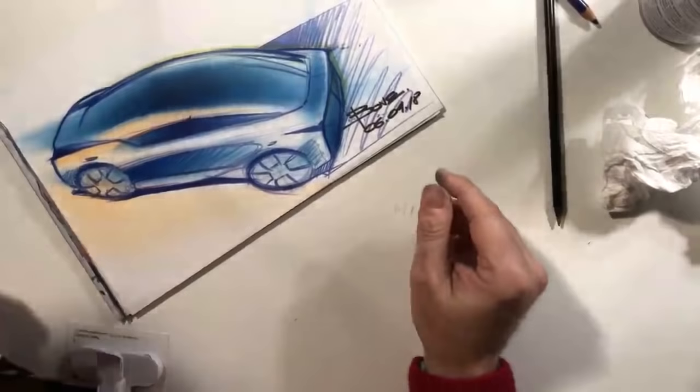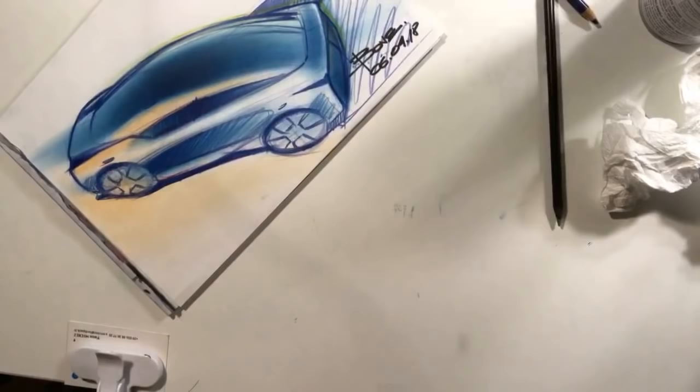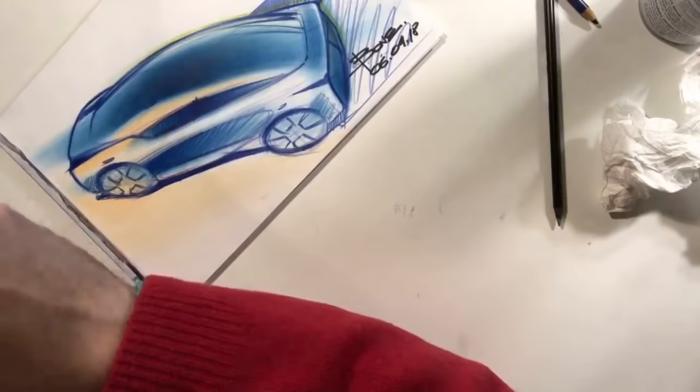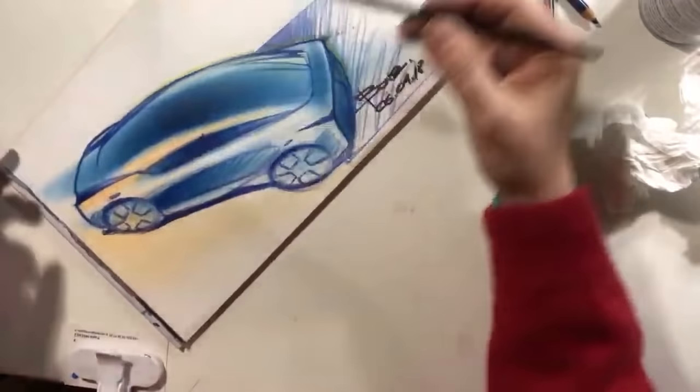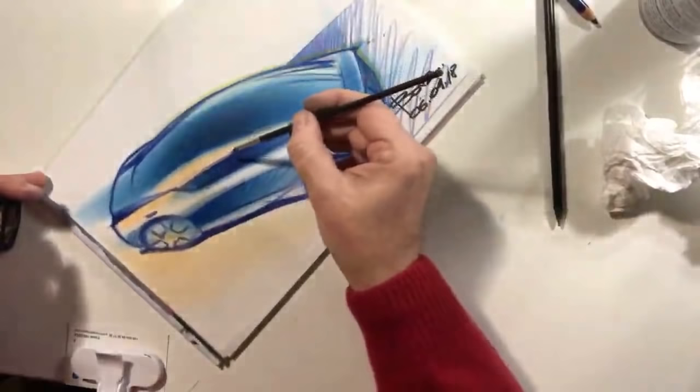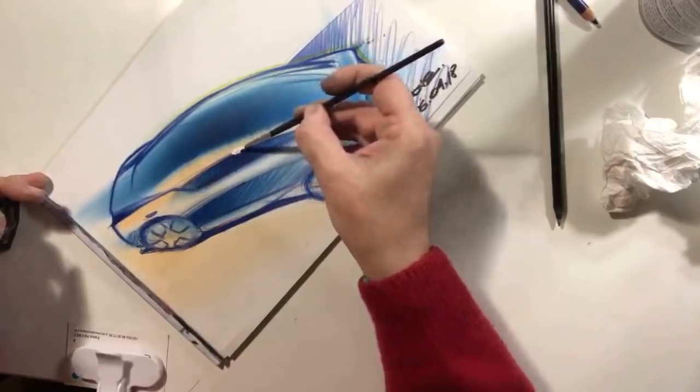Okay, just a few lines, not very much. And now we just add a little bit of highlights and our sketch is done. Now because of this type of perspective, the highlights are going to go a little bit this way, this type of axis, right? So let's do it. First one, always an elliptical shape. Second, third.